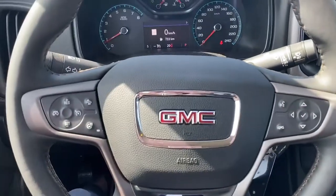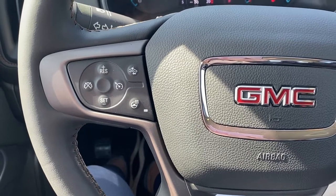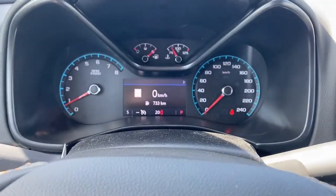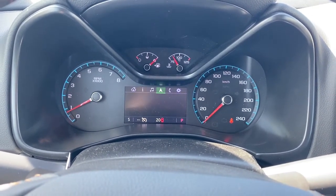Next I'll climb in and we'll take a look at the steering wheel. The left side has our cruise control buttons with forward collision alert and the heated steering wheel button. The right side has our audio buttons. Next is our driver information center. We're able to scroll through that dash by using the arrow buttons on the steering wheel.